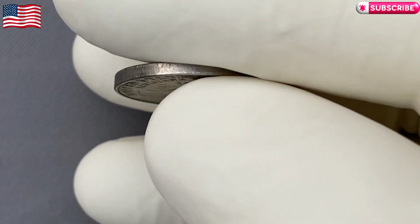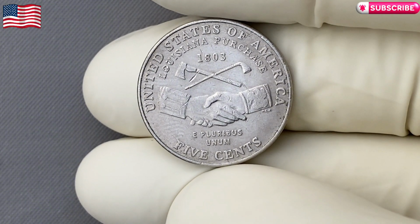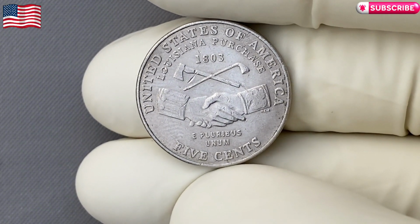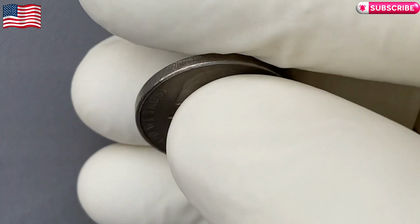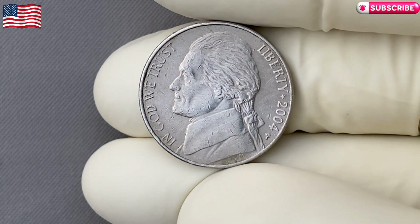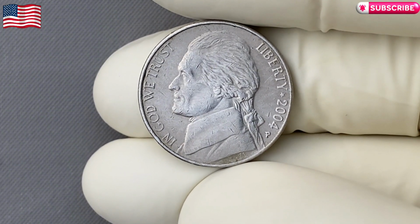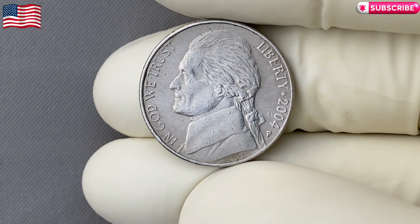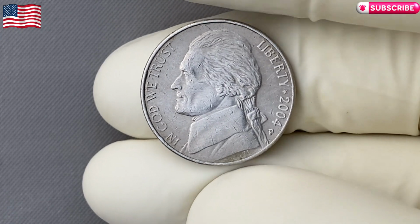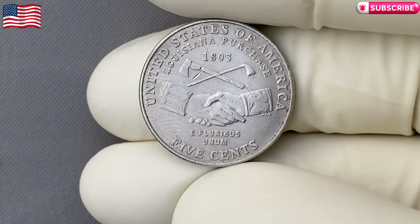The year 2004 was a unique and exciting time for U.S. coin collectors. It marked the beginning of the Westward Journey Nickel series, a tribute to the bicentennial of the Lewis and Clark expedition. For the first time in decades, the U.S. Mint made significant design changes to the Jefferson nickel. These coins commemorated one of America's greatest explorations and are now considered modern classics in the world of coin collecting.